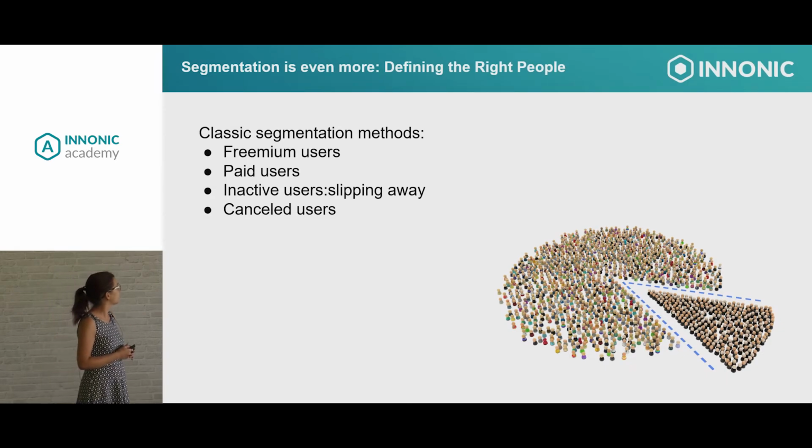Here are some classic segmentation methods. According to Intercom, there are 4 classic segmentation methods when communicating with users or customers. The first segmentation group is freemium users. How many of you have ever signed up to a service which was offered to you to be used for free, like for a lifetime? Thank you. Why are they doing that?